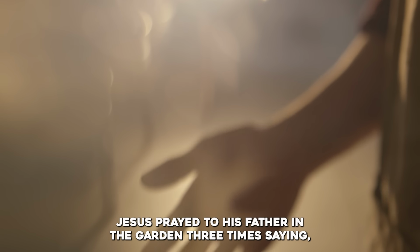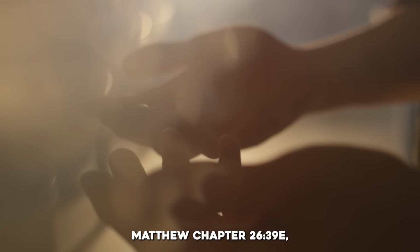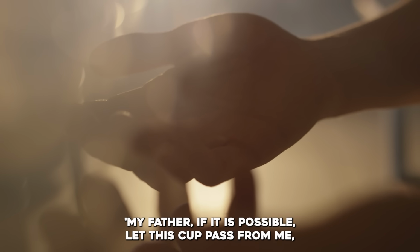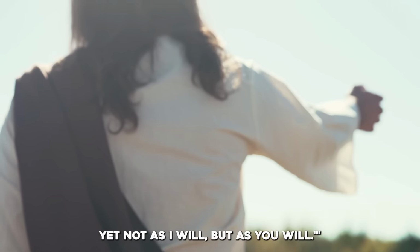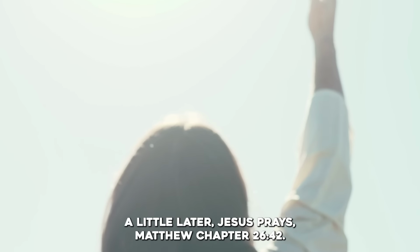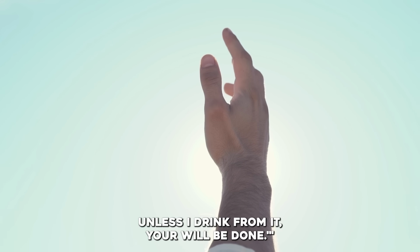Jesus prayed to his Father in the garden 3 times, saying, Matthew chapter 26, verse 39, "And he went a little beyond them, and fell on his face and prayed, saying, My Father, if it is possible, let this cup pass from me, yet not as I will, but as you will." A little later, Jesus prays. Matthew chapter 26, verse 42. "He went away again a second time and prayed, saying, My Father, if this cup cannot pass away unless I drink from it, your will be done."